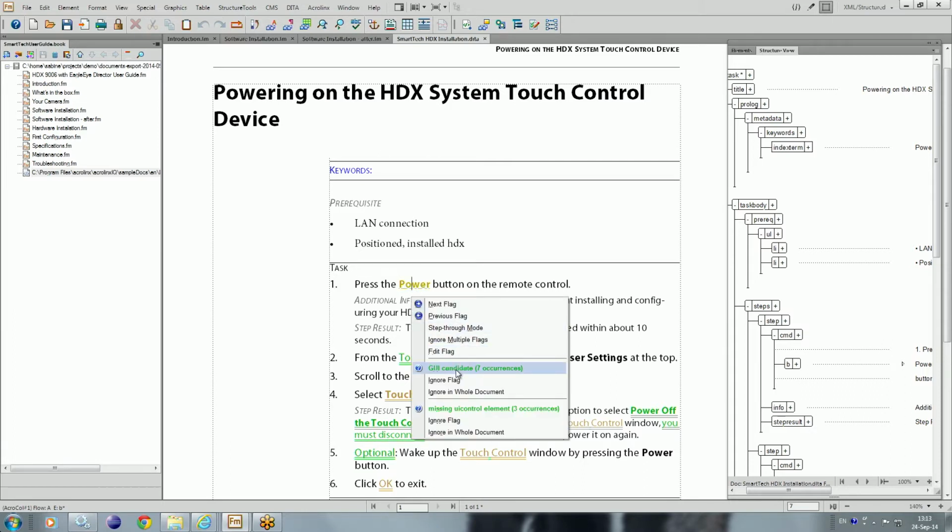We can automatically find things that need a certain amount of DITA structure. So here I can say the missing UI element. We can go a step further and actually already add the tag around that. We haven't done it in a particular case, but if you know which structure you want to add, we can add that as a suggestion.